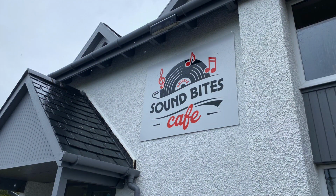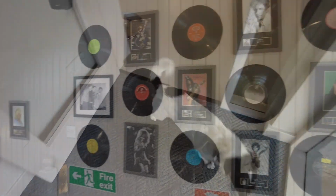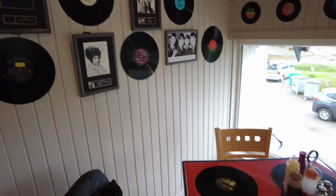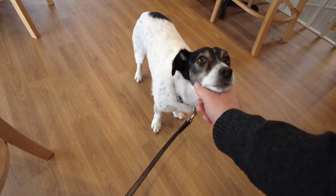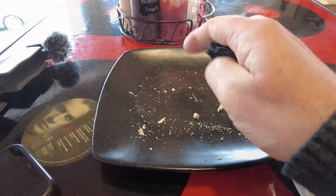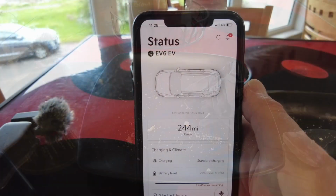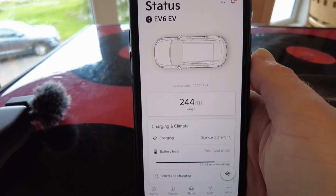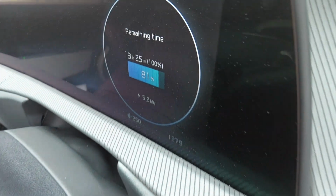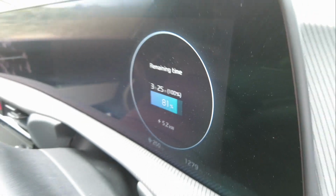Far more welcoming was the lovely team at Soundbites Cafe. Dog friendly, plenty of vegan and gluten-free options and excellent coffee. Thanks to the Kia Connect app, I could check up on the status of my car from the comfort of the cafe. Even at 5.2 kilowatts, we had boosted the battery from 74% to 81%, which is, well, it's better than a slap round the face with a wet kipper.